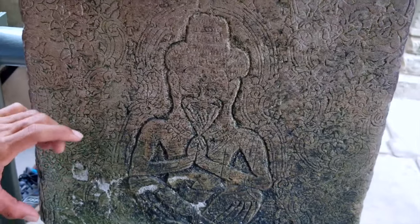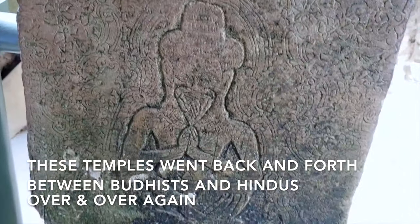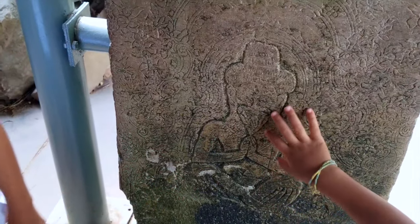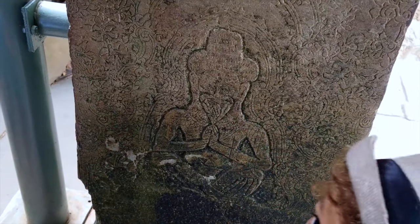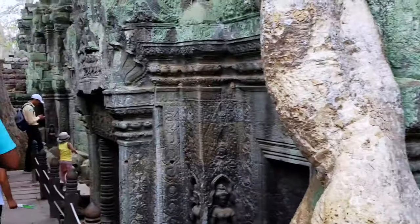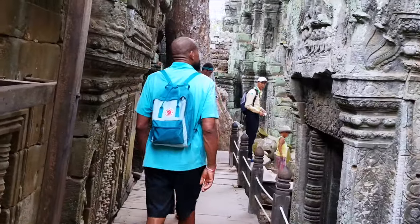See this place here? It used to be a Buddha carving. Crossing the lake. Yeah, but they converted it, they transformed it into a hermit Hindu one. Also, I swear I saw this in National Geographic or something like that when I was really young.